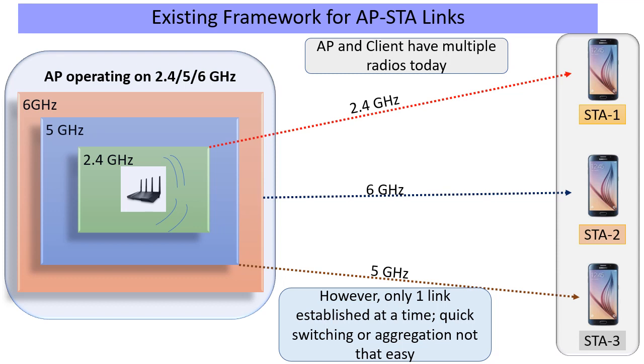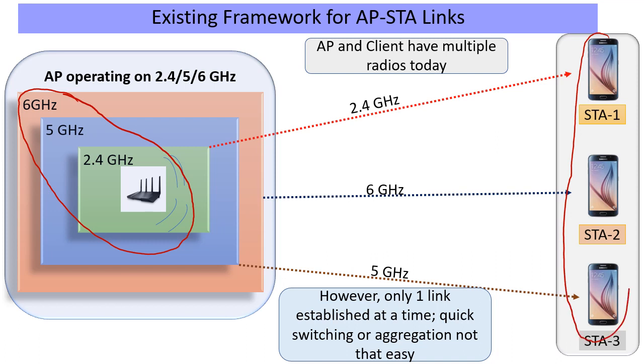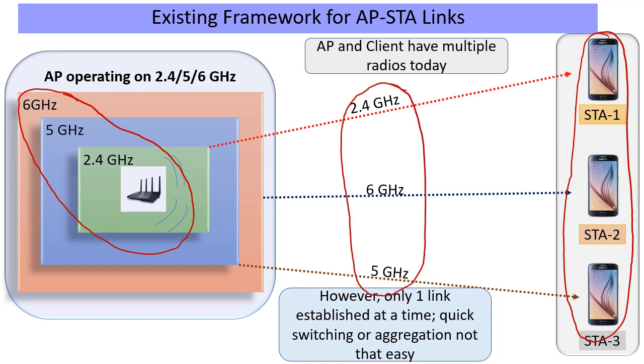So, a future framework, and we are seeing some of this today, where APs can have multiple radios operable on different bands. Clients, many of them also have multiple radios operable on multiple bands. Very soon 6 gigahertz to be included. Some of them might not have multiple radios, but at least the possibility of operating one at a given time, but they might have multiple band support. So there is a variety of product possibilities depending on the cost and various other aspects.